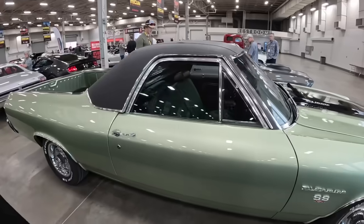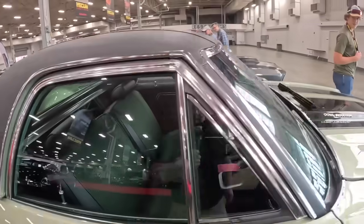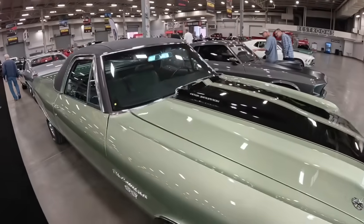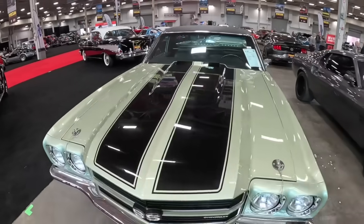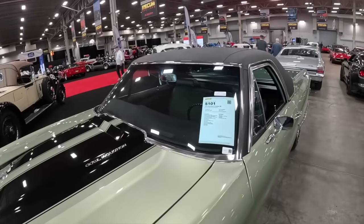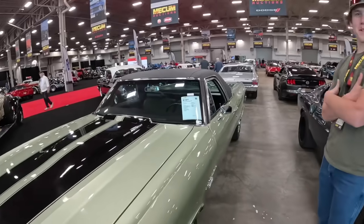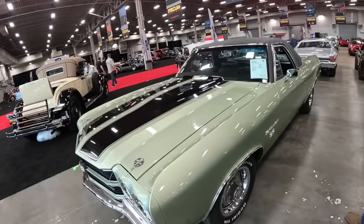I raised you an SS Chevelle for the SS Mino. Woo! Look at them seats. Oh, girl. This make you look good. What are we talking price-wise here, Hunter? Hey, don't say. What are we thinking? It's too high to even put a number on it. I'd give about $500 for it. $100. Get out of here.